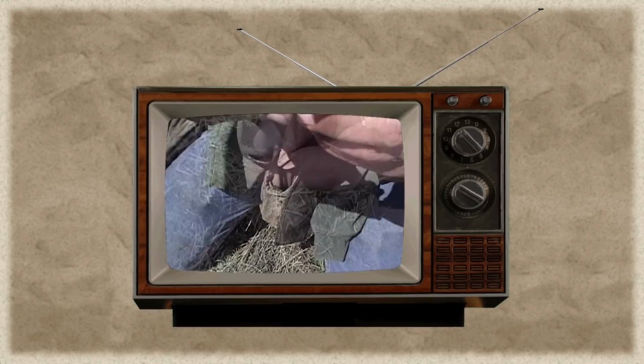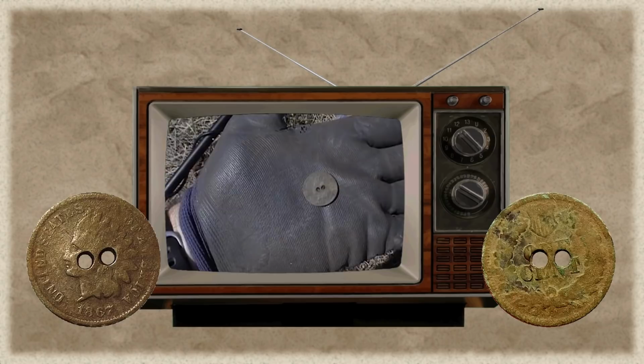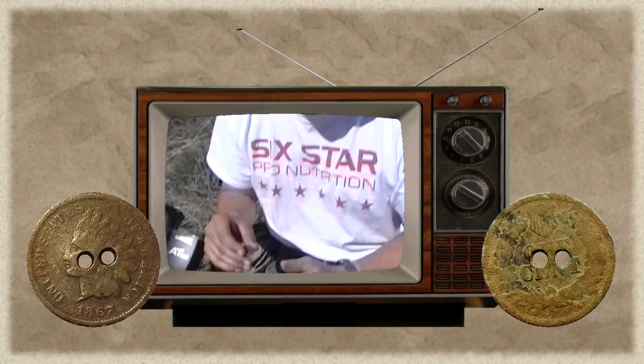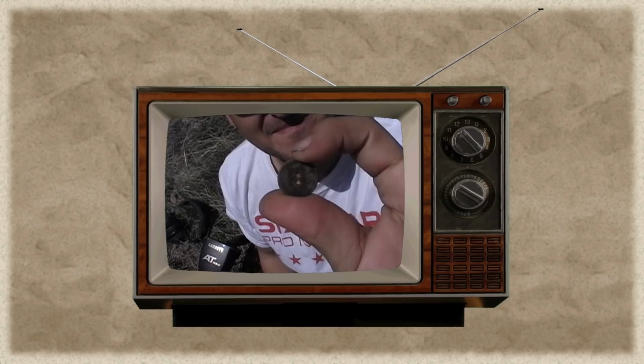Oh, it's an Indian head penny with holes in it. What? They made it into a button. 1867. Look at that, they made it into a button. That is awesome. Give me some. Yeah. KG in the house. What are the chances? We found two coins today, 1860s, both of them. 1860s, baby. Button. Who's got the button?